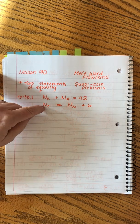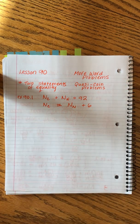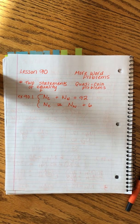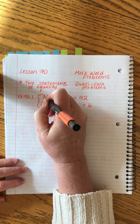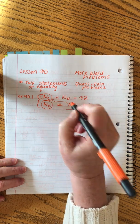Now we have two statements of equality. And as you can see, they did not follow the quantity value pattern. They're not really like coin problems in that respect, but they are like coin problems in that they create what we call a system of equations that we can solve with substitution or elimination, and we get to choose, okay? So you may do it any way you want, but this one is set up perfectly for substitution, isn't it? There's an N_C, there's an N_C. We're going to take that and plug it in right there. It's going to be joyful.